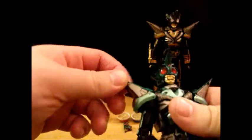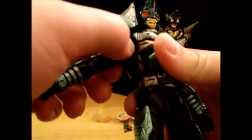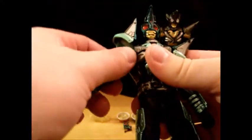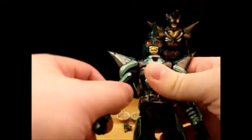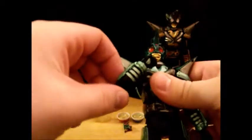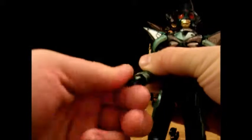Shoulder pads are on joint right there, so you can get that high. Arm on a figure art style joint with this little arm shield thing in there. Let me see if you can get a shot in there. Yep, you got your bicep swivel, your double jointed elbow, and a wrist ball joint and a hinge for going around.